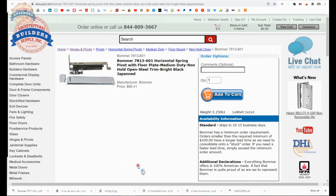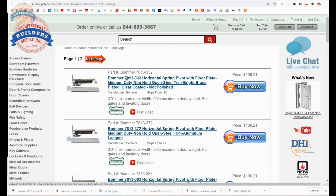Here is the item that we are looking at. And before we go into the extended description, let's just talk about the different finishes. Bommer and the capability of finishes are quite remarkable. Bommer can produce over 30 finishes, 33 or 36. They have an entire plant that does nothing but the plating of their product. It's physically separated from the manufacturing plant by about 15 or 20 miles, whatever it is.